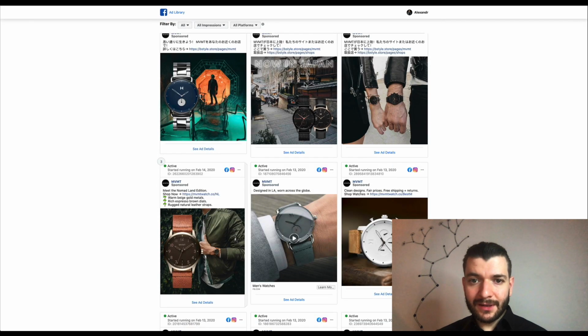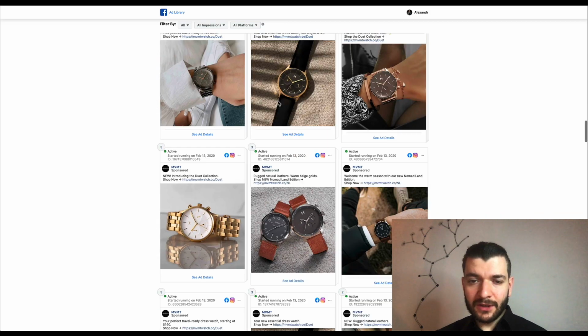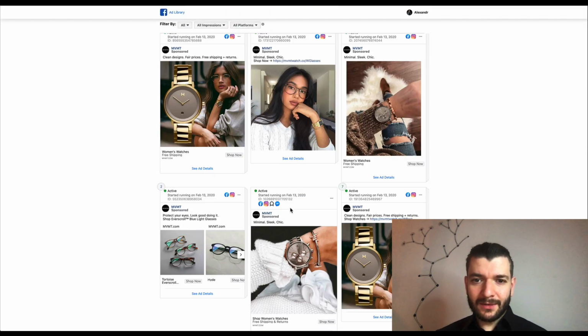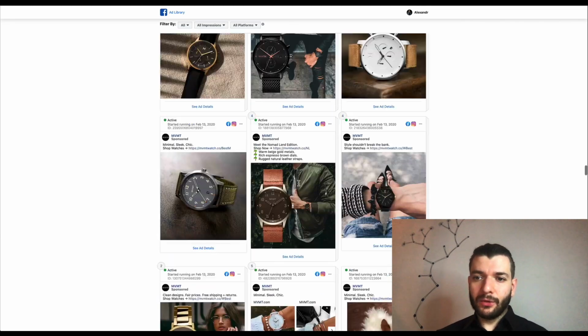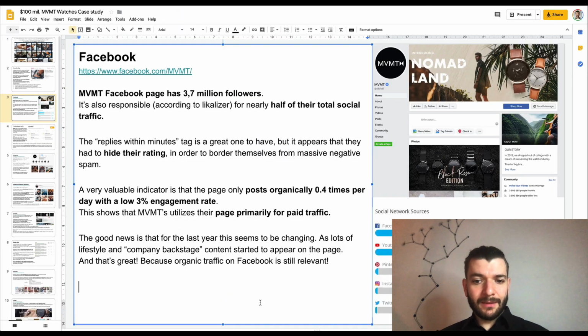Carousel ads here, and as you can see, they're even selling in Japan, targeting the Japanese market, which is good for you to know. They like European products, it seems. You can see all the designs, typically very short ad copy, a call to action, testimonial ads, pretty much what every brand would do. They obviously still run a very decent volume of paid advertising to this day. It seems like they have more content on the page, and they're still utilizing some of the organic content from their Facebook page.